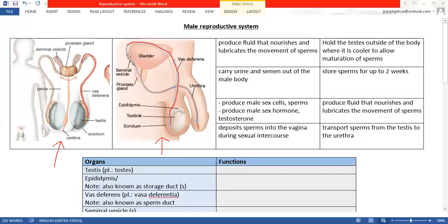Along the vas deferens, at some point, there will be a region where you can see that the seminal vesicle is somewhat connected to the sperm duct at this point. When sperm passes through this point where it is connected, the seminal vesicle will secrete its fluid, also known as seminal fluid, to join the sperm.